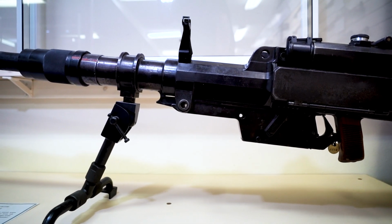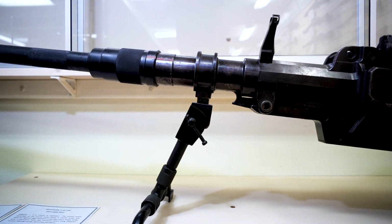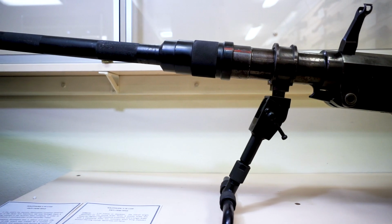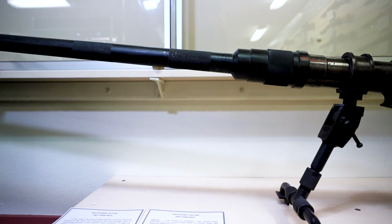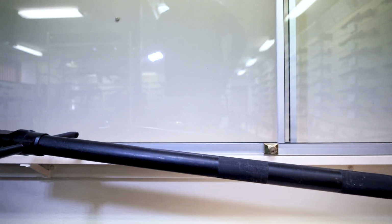We have 3 anti-tank rifles. It was a losing battle. This would go through 30 mils of armour at 300 yards. As soon as the opposition found out, they increased the thickness of the armour and they'd bounce off. Anti-tank rifles as a whole died almost instantly when shoulder-fired rockets were introduced.